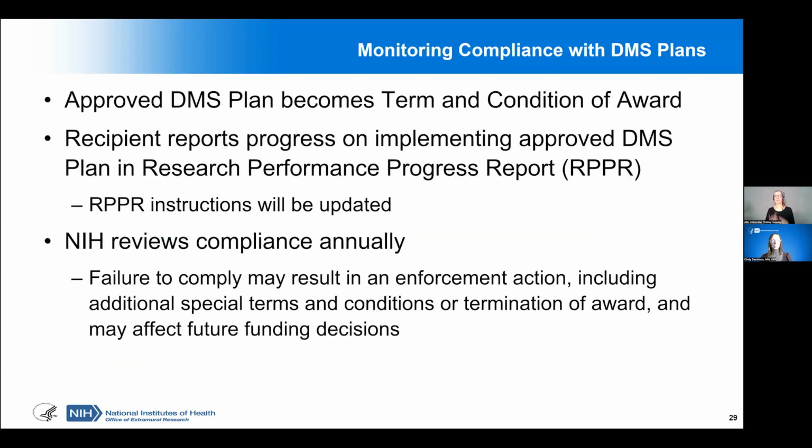In terms of compliance, the approved DMS plan will become a term and condition of your award, and you will report progress on implementing that approved plan in the Research Performance Progress Report, or the RPPR. And those instructions will be updated to clarify what information you'll need to provide. NIH will review compliance with the data management and sharing plan in the same way that compliance is reviewed for other terms and conditions of awards. And again, for more details on compliance in general, there are sessions of this conference where you can learn more about that.